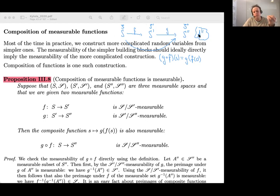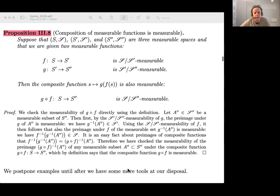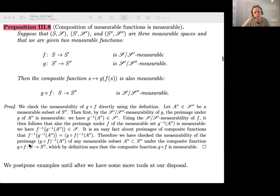So which points eventually map into A prime prime are those where first G needs to map them into there and then F needs to map into there. So it's a very simple proof which you can read in the lecture notes. Now that you have seen the picture, it should be very easy to read. Are there questions about compositions of measurable functions?